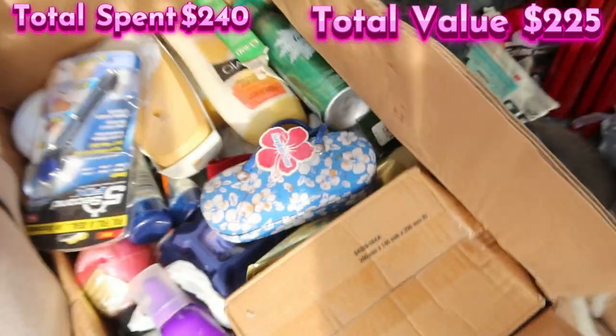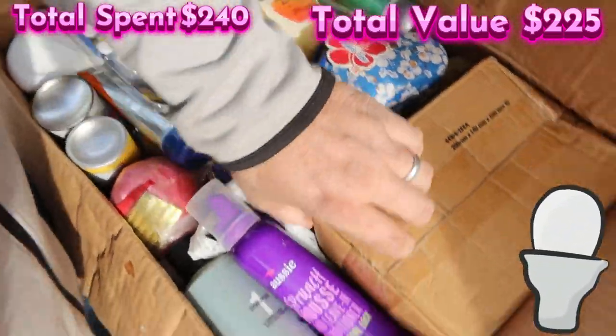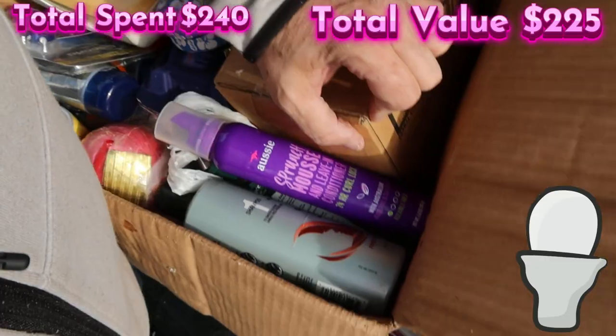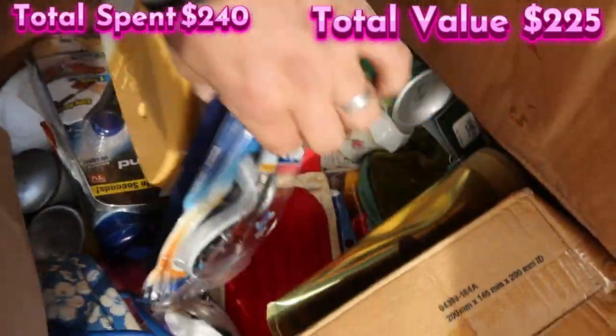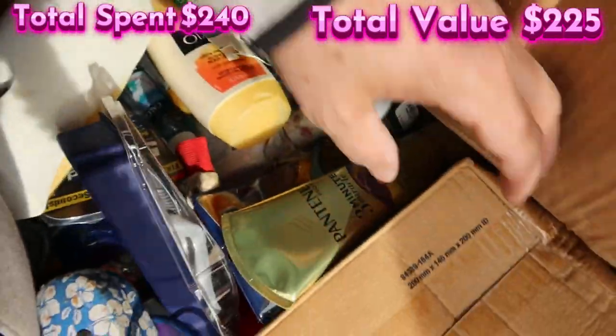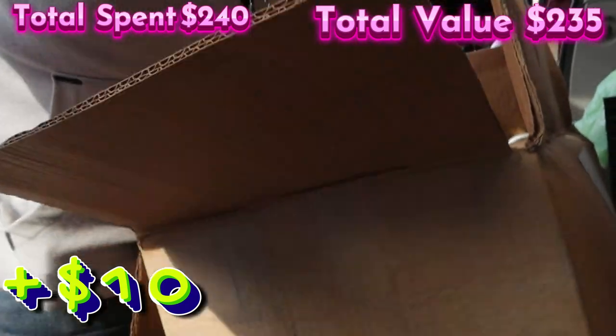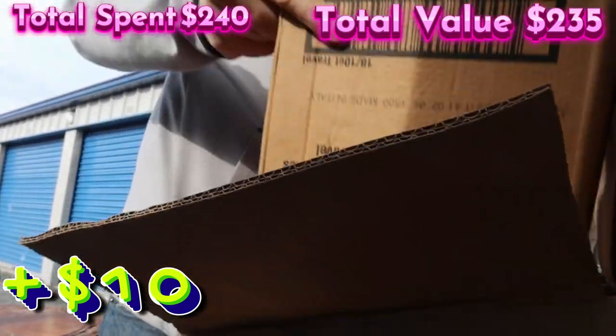This is your classic bathroom box. Lotions and things like that. I don't know what's in that box. There ain't nothing in the case. Just a bathroom box, that's all. But there might be something in this box.